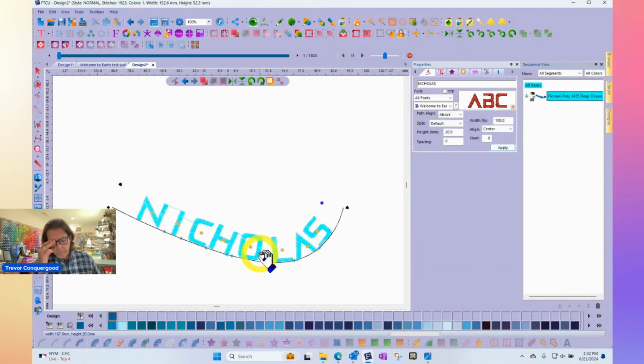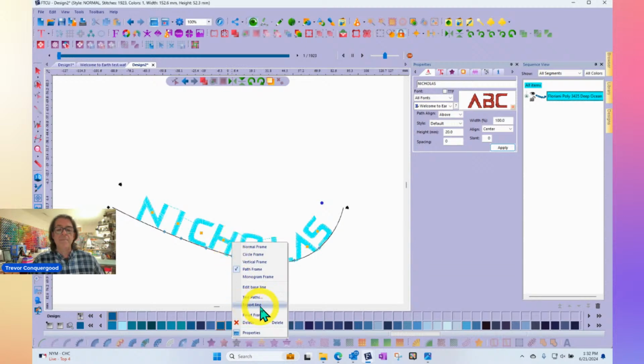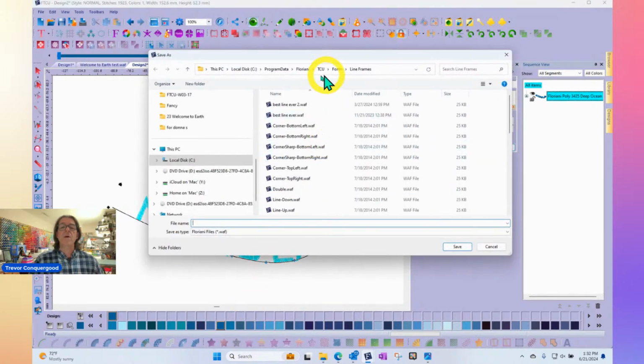And if you really love that baseline and you're like, we're going to want to use this one again, you can right click again. And this time it says export line. So it's not all super intuitive. This part is a little bit technical, but it's not hard once you understand where it is. So you can edit the line, and if you make a line, you can say export. And when you say export, it goes right to the place in your computer where the line frames go, and you can give it whatever name you want. And when you save it, it becomes one of those blue ones. So I won't bother, but I could save this and it would go into my list.